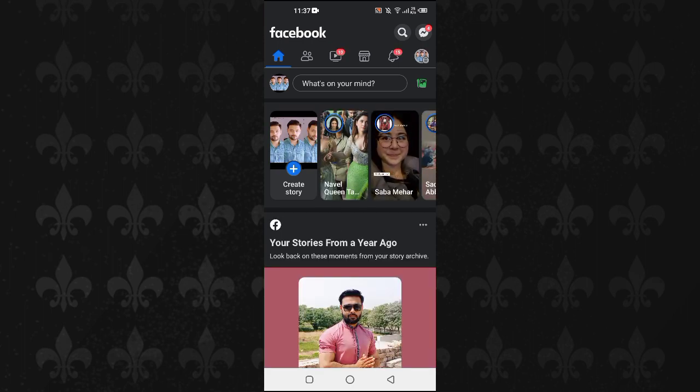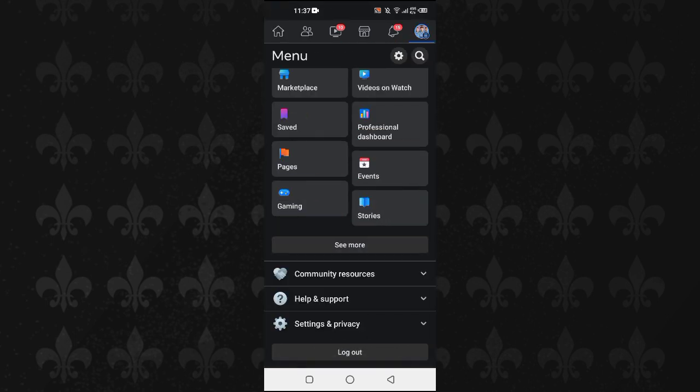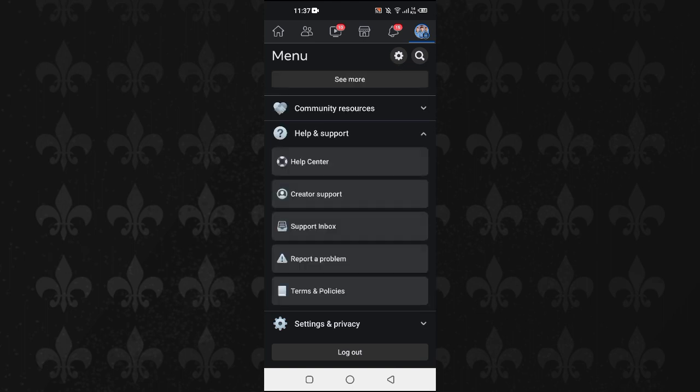After opening up Facebook, what you will do is tap on your profile image in the top right here, and if you scroll down you will tap on help and support and then tap on help center.